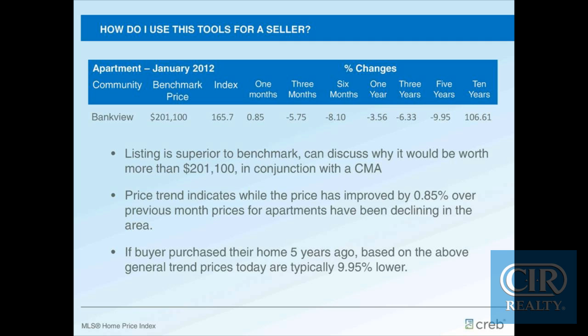So when we're looking now, after 1 month, there has been a 0.85% change. In 3 months, it's actually decreased by almost 6%. In the last 6 months, it's decreased by 8%. And moving through, over the last 5 years, it's been down 9%. So in 1 month, there's been a small uptick, but in reality, the prices in Bankview are still declining, trend over trend, in terms of apartments.